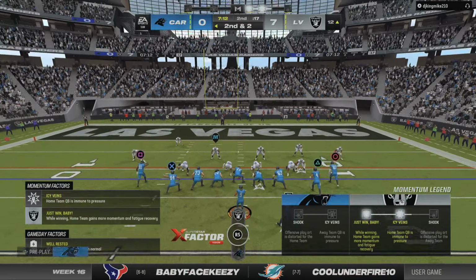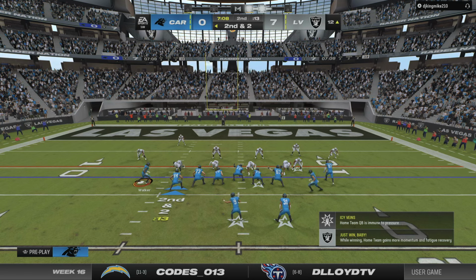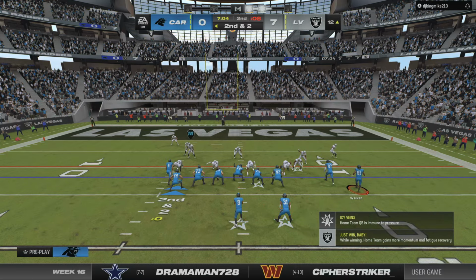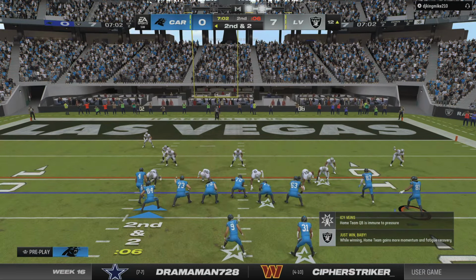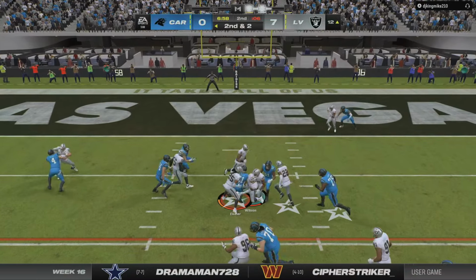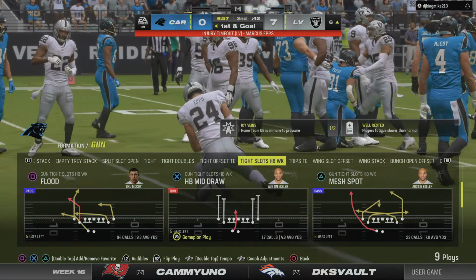2nd and a couple. They'll send a receiver in motion to the right. Out of the gun, Eckler running it. And he's going to be brought down just shy of the 5 at the 6.